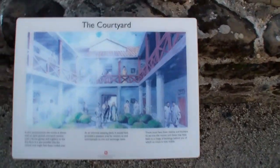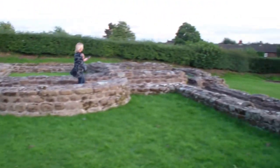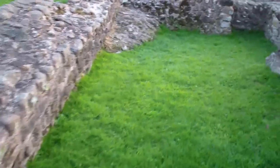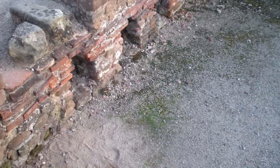Apparently this would have been the courtyard. Anyway, let's carry on. I presume this would have been a door, I don't know. Let's have a look. Central heating. What do they call it now? Central heating, Roman central heating.